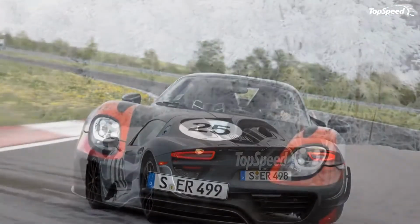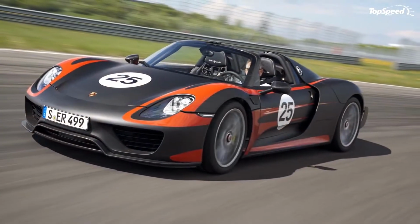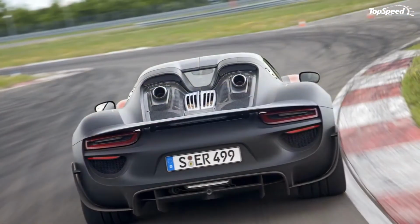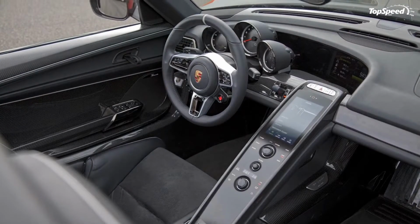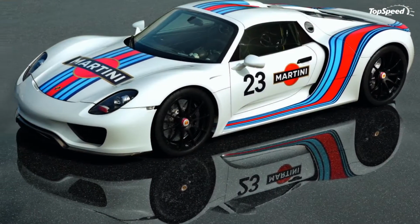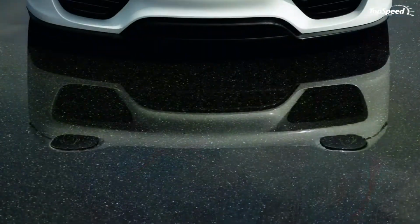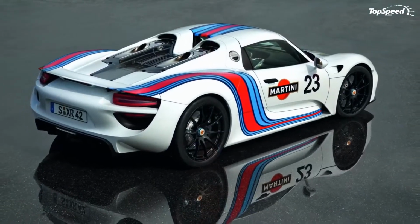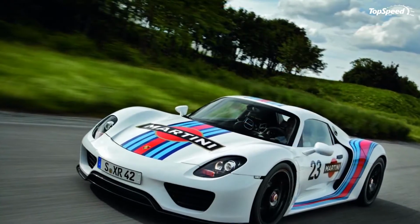To lend a little more credence to the 918 Spyder's performance credentials, Porsche took the new hybrid supercar to Nürburgring and smashed the OEM spec, road-going lap record with a 6:57 run. With the Weissach package in tow, the 918 Spyder becomes even more of a rocket ship, as it sprints to 100 km per hour, 62 miles per hour in just 2.6 seconds, to 200 km per hour, 124 miles per hour in 7.2 seconds, and to 300 km per hour, 186 miles per hour in 19.9 seconds.